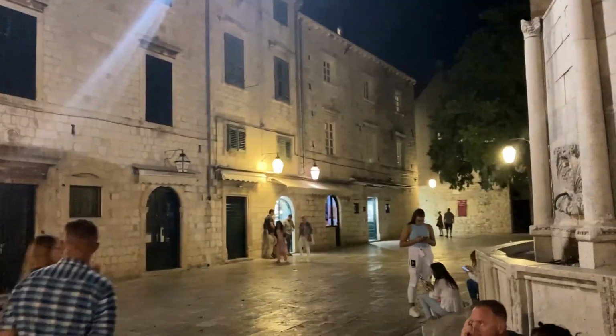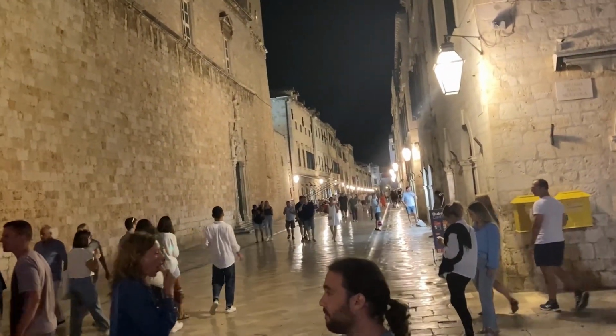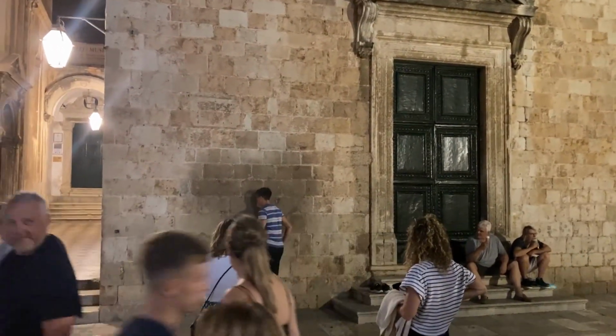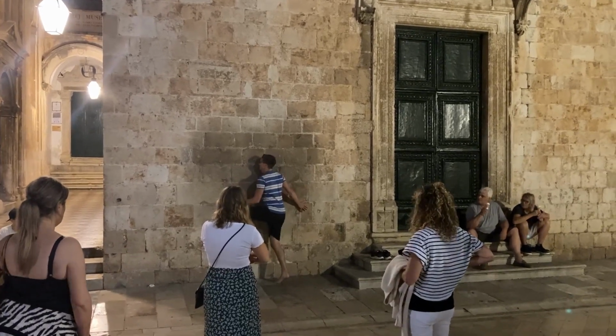You can actually start your walls walk right here, but you'll notice a long line of people getting ready to go up on the walls, and it's going to be crowded, and you're going to save the hardest part, the most stairs, for the end of your walk if you start here. I would actually recommend walking all the way down the Stradun, that big street that's straight in front of you, and entering near the Ploče Gate. I'll walk you down the street here and show you exactly how to find that.